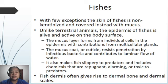So, fishes, with a few exceptions of the skin, fish don't have a keratinized layer unlike in the mammals. It is not covered with bony plates. Some are covered by the presence of scales, and mostly they are covered with mucus. Unlike terrestrial animals, the epidermis of the fish is alive and active in the body surface. The mucus layer forms from the individual cells in the epidermis with contributions from multicellular glands.